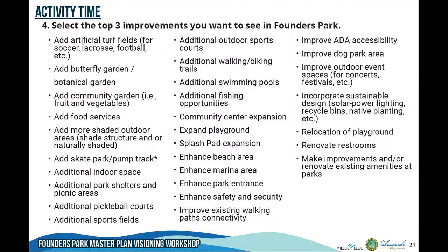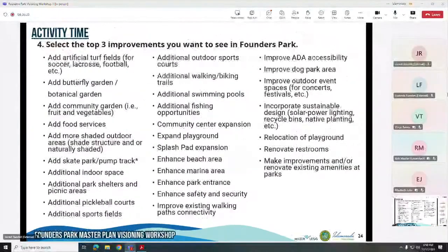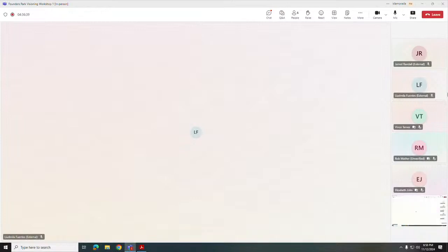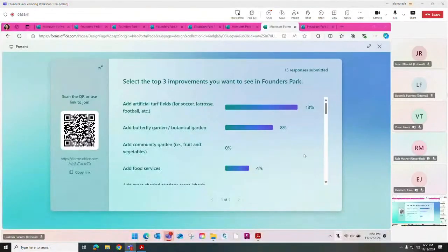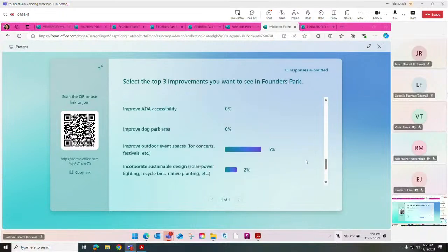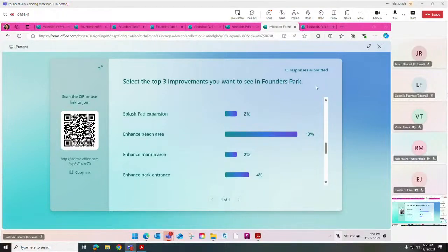Okay, how are we doing? All right, so we're at 15. I'm going to share the screen right now. All right, so let's see what our top contenders are. Okay, so I see 13. We have 15 responses so far.